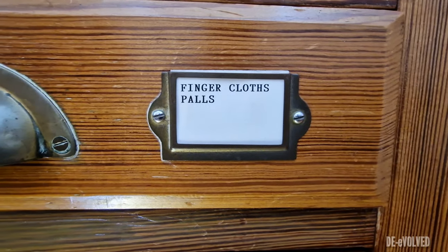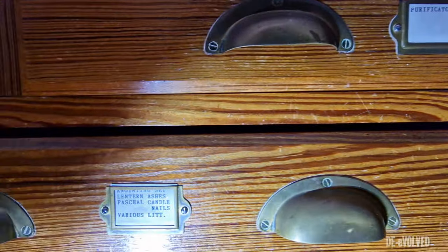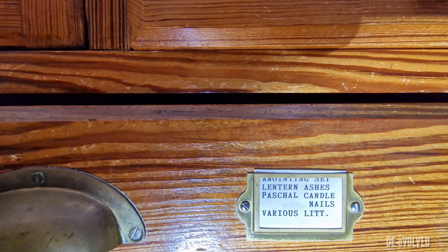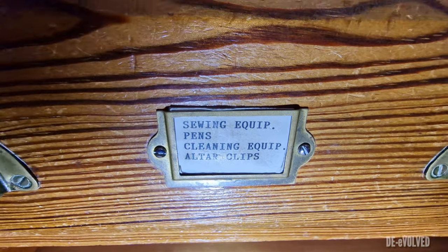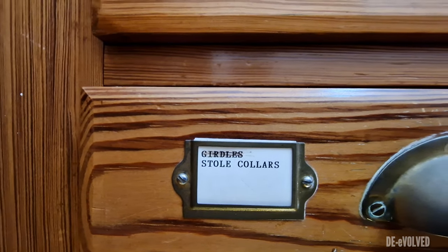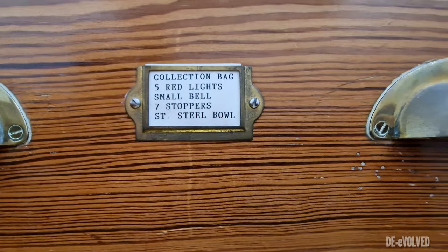Right. Finger cloth, poles, corporals, purificators, lenten ashes, paschal candle, nails. Various stuff. Move that back. Okay. Sign equipment, hand towels, amices, sundry cloths, stole collars, collection bag, and three red lights, small bell, seven stoppers. Steel bowl.